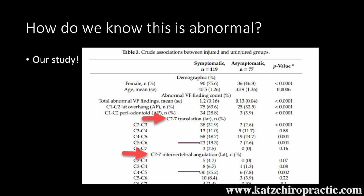But what we found is that if you look at this C5 and C6, we found 19% of the symptomatic individuals had instability and only 2% of the asymptomatic. We found at C7 intervertebral angulation, 25% of the symptomatic population had it at one level and only 7% on the other.